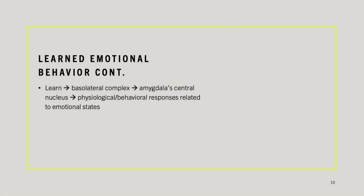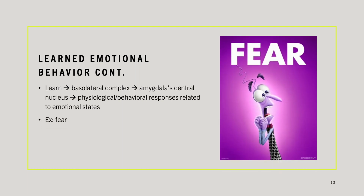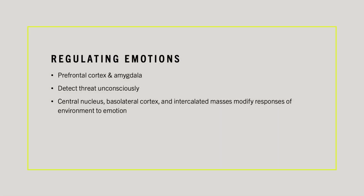After learning, the basolateral complex inputs information into the central nucleus, which then leads to physiological and behavioral responses that relate to emotional responses. For example, feeling fear has an emotional response, which would be freezing up. It also has a behavior response, which would be high blood pressure. The amygdala works with the prefrontal cortex in regulating emotions. The amygdala works to detect threats before the brain can process them, which then leads to the physiological or behavioral response to that threat. The central nucleus is the part that generates the emotional response.